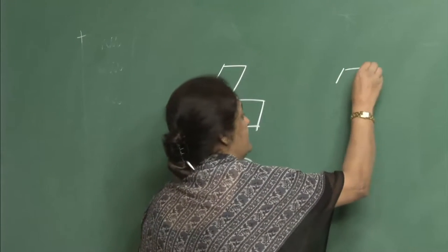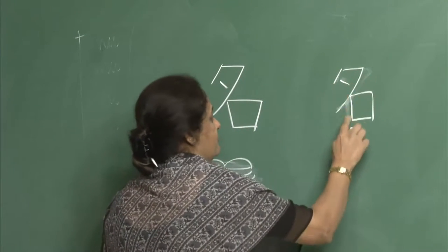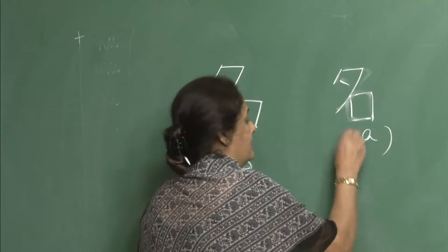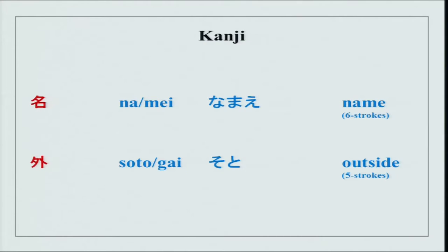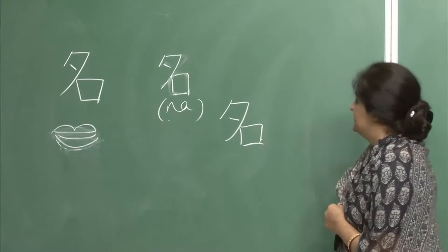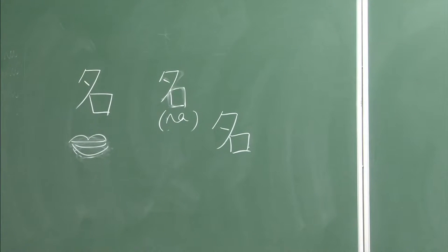Well, 1, 2, 3, 4 and 5. 1, 2, 3, 4, 5 and 6. It's a 6-stroke character. Na. Namae no na. Namae is name. The first letter in namae is the first kanji character na. Once again for you over here. 1, 2, 3, 4, 5 and 6. It's a 6-stroke character as is given over here.